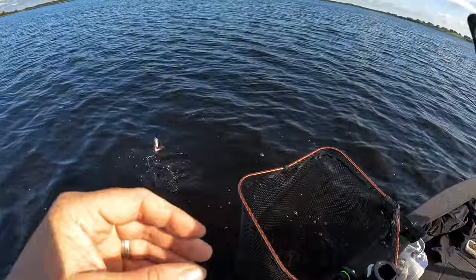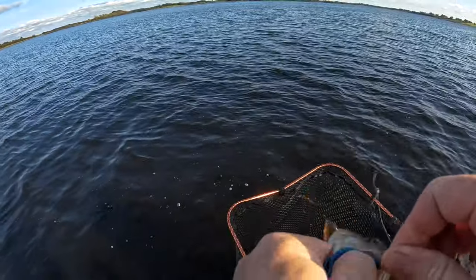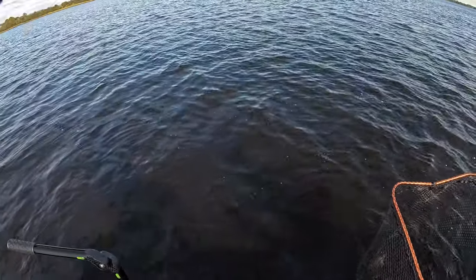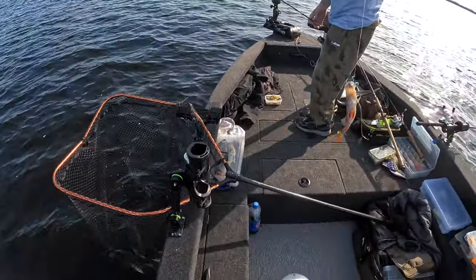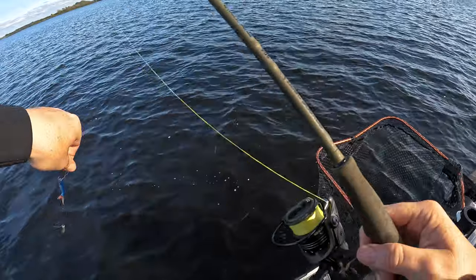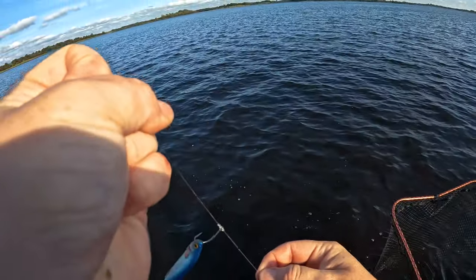Oh, got a nice one there. Jesus. Slightly bigger fish at the moment. Yeah, a little bit bigger. Let's refix this, get it sitting straight.